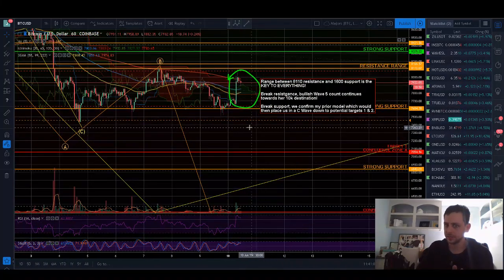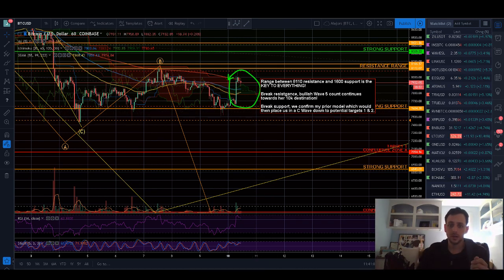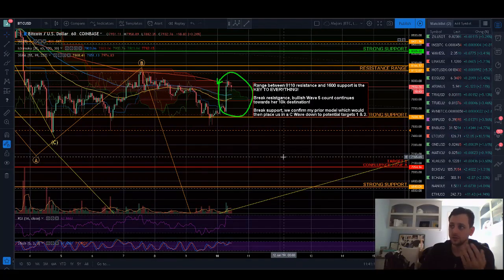I honestly think we're going to get the support, and we're going to move up and test that resistance again. And one more time, if we break that resistance, we're talking about big potential runs here. So keep an eye out for that and watch this range. I've done that before. I've explained in the past, hey, this specific range is the end all be all. And it's always worked out for me.